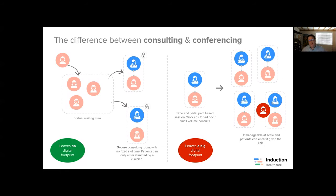On the right-hand side, we've got the conferencing model, where every consultation between a patient and a clinician has its own individual link. Now that works at small scale, where you might be wanting to do ad hoc consultations with patients on a pathway, but it becomes really unwieldy when you try and use it at scale, because every patient needs their own unique link.